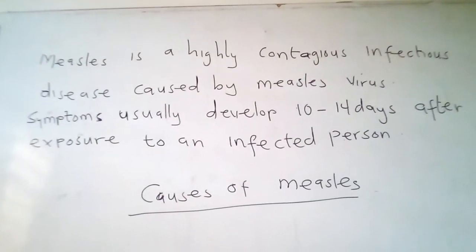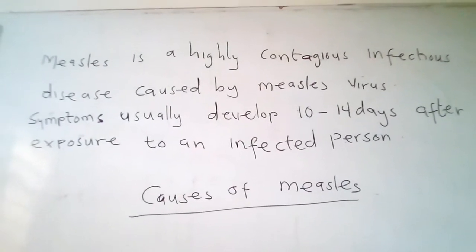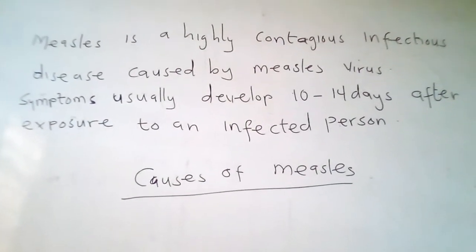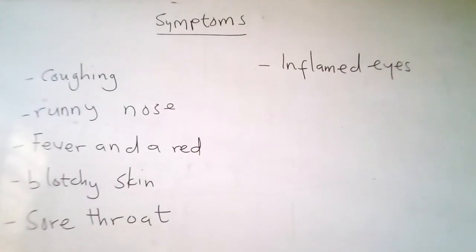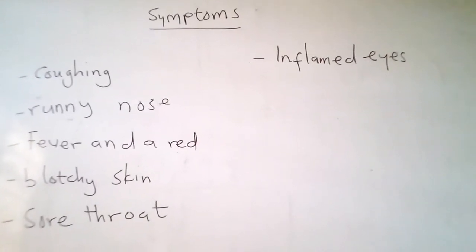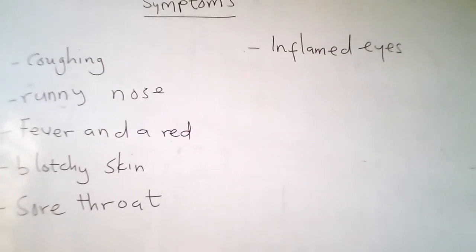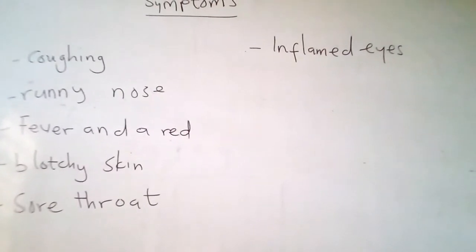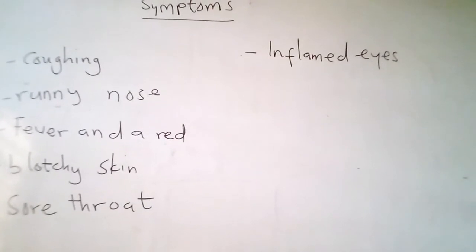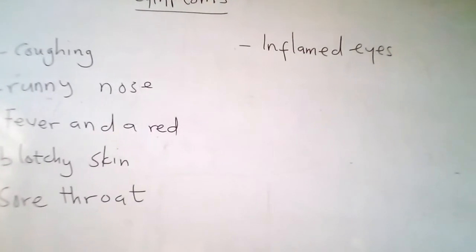So let's talk about symptoms of measles. Measles symptoms don't appear until 10 to 14 days after exposure. So the symptoms are: 1. Coughing. 2. Runny nose. 3. Fever and red and blotchy skin. 4. Sore throat and inflamed eye. So these are the symptoms of measles. If you have measles, these are the signs and symptoms that you'll be showing. So let's go to treatment.